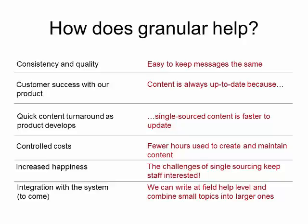Increased happiness, well, actually single sourcing requires, it's a bit like a Sudoku. I think Melissa has said in 3 dimensions. So it's fun to work with that stuff rather than just copying and pasting and having to edit the same thing in 3 different documents because you're not single sourcing it. And finally, integration with the system, that aspirational one, is we can write at field help level and combine small topics into large ones. So my vision for the online help is that we actually have written little tiny snippets that pop up when you're in the system, but we're taking those snippets and combining them into much bigger pages that give the overview of the how and the when and the process and, yeah, all of that.